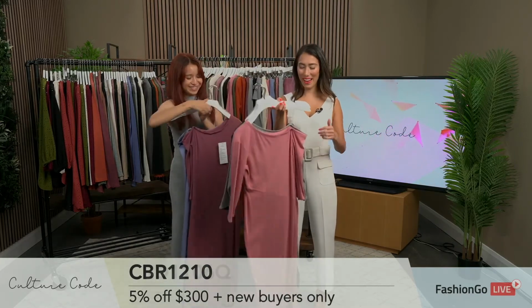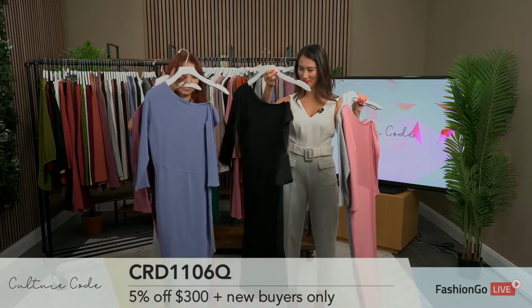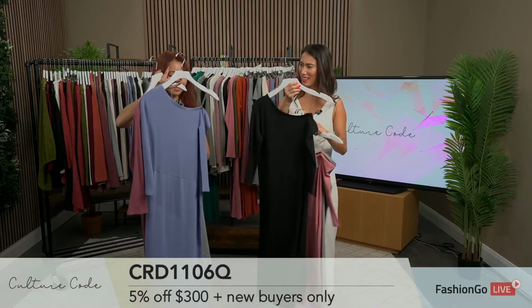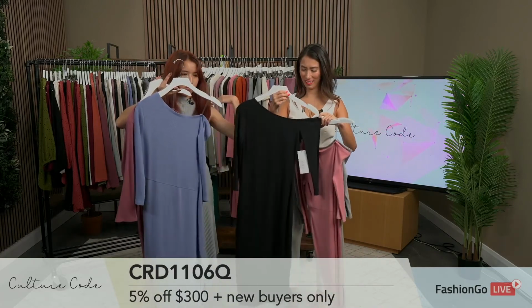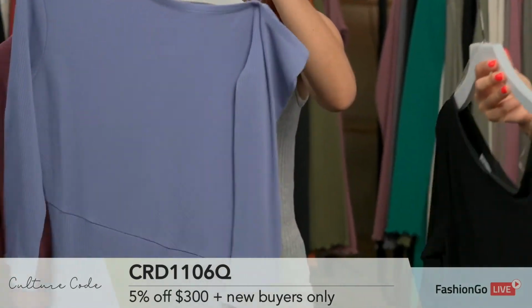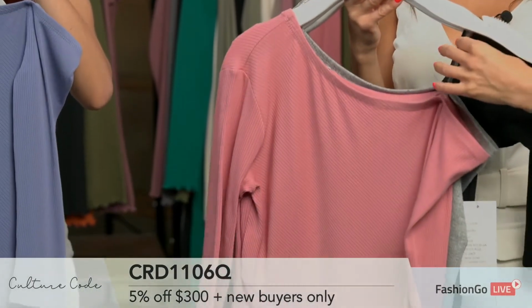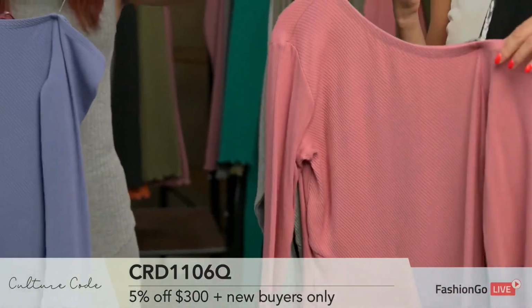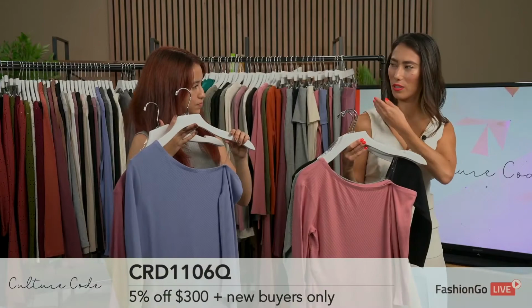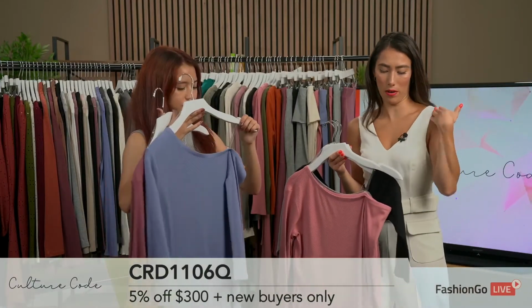Wow. So this is our last item. It's a dress, and I personally think it's really interesting. So this is a one shoulder on and sort of an off shoulder design to it. I was going to say, I'm so confused because I've noticed all the dresses on one side, you know, you've hung it up like this. So how does it sit? You've got this coming on the shoulder and then does it come slightly off?